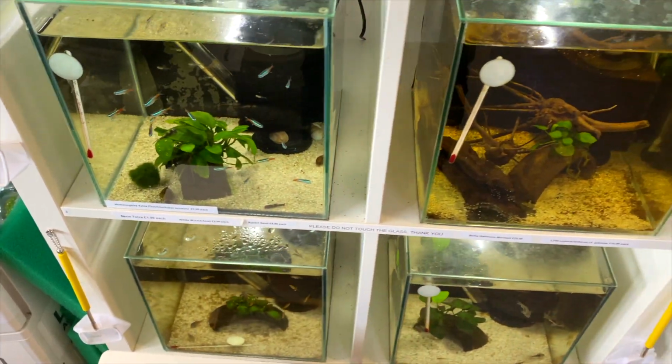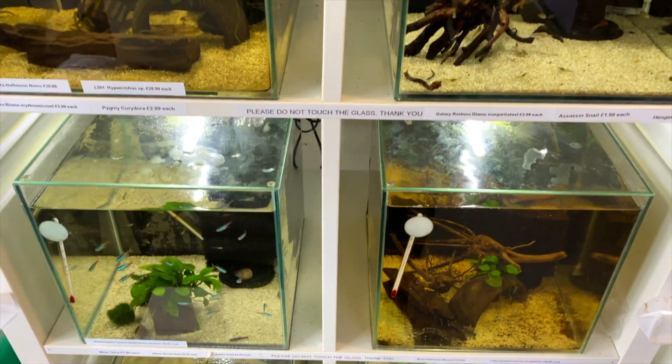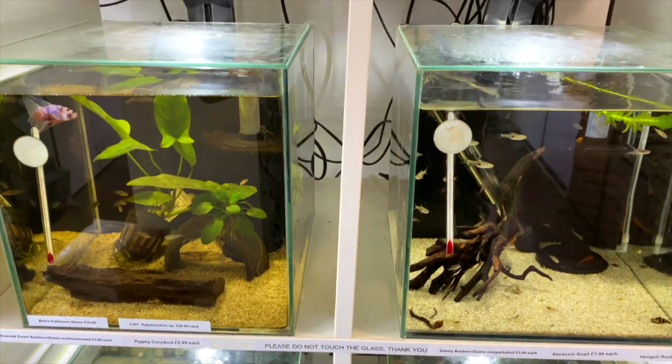We got some tropical fish over here. Most of the fish that they sell here are really good choices for planted tanks. Pretty much all the fish here will do really well in nano tanks.